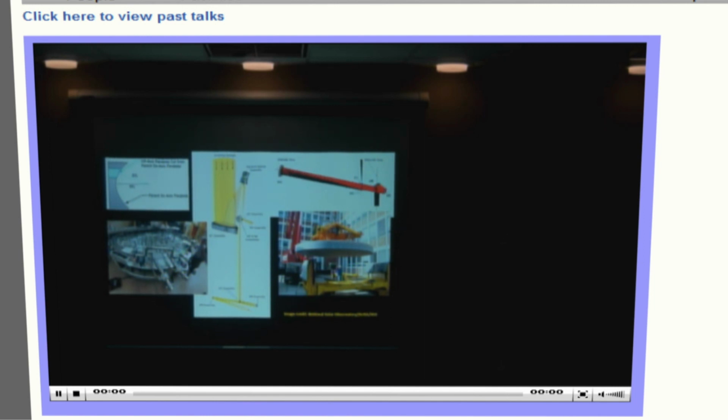Over here, that's a blank for the primary mirror that is now being polished in Arizona.